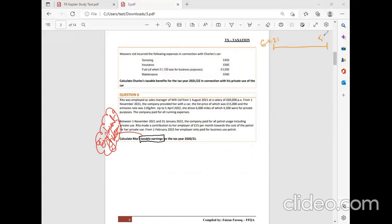Between 1st November 2021 and 31st January 2022, the company paid for all petrol usage, including private use. Rita made a contribution to her employer of £15 per month towards the cost of the petrol for her private use. From 1st February 2022, her employer only paid for the business use petrol. Calculate Rita's taxable earnings for the tax year 2022.